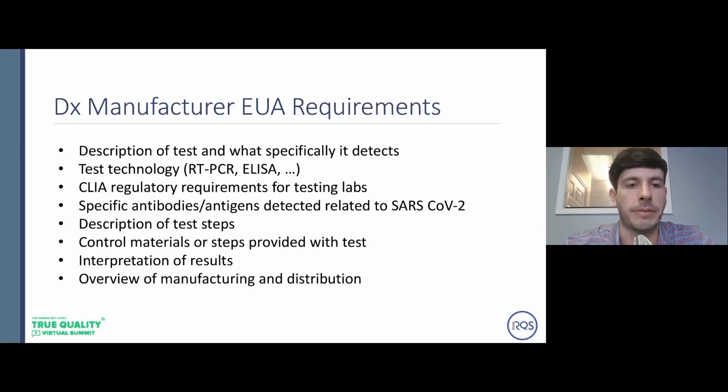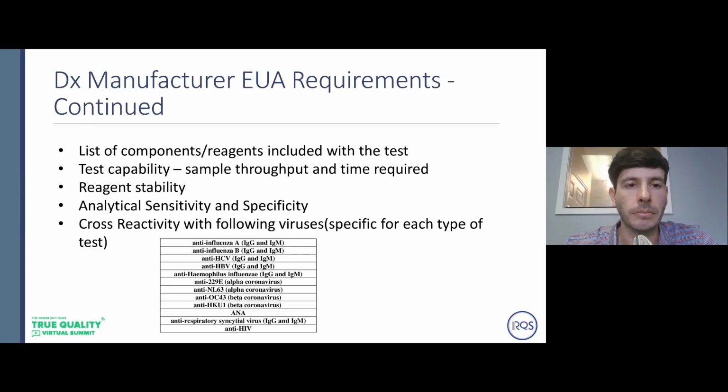specific antibodies or antigens that are detected, how the whole process works for your diagnostic, a description of the test steps, either for sample collection or for the laboratory testing as well, what reagents, how long it has to incubate or whatever it might be. If any control materials are required and which ones are required, how you would interpret the results, if any specific analyzers are used for this, these types of things, as well as an overview of manufacturing and distribution.